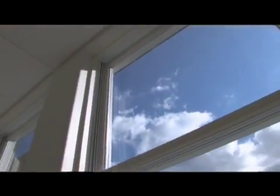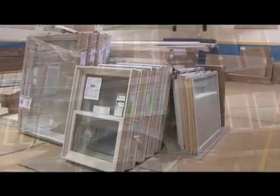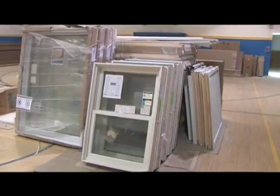The windows, are those the same size? Did you just replace them with energy efficient, but leave the window size about the same as they were? That follows along with the historical restoration of the exterior facade. The window openings are exactly as they were in 1923. The brickwork is the same, the lintels, the sills, etc.